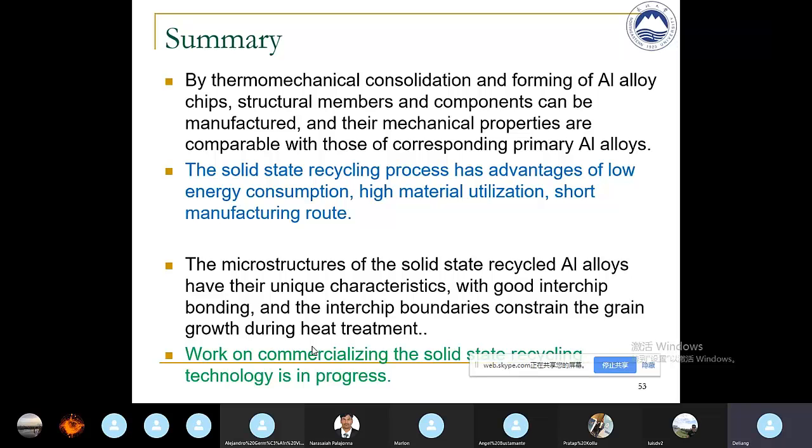You know, the amount of steel chips probably could account for, I would say, several million tons in China. And of course, in Peru and India, there is also quite a large amount.